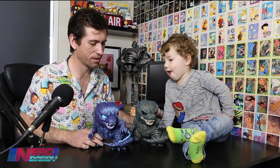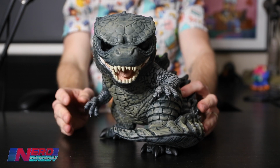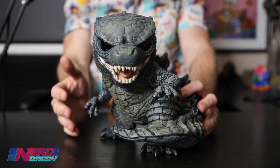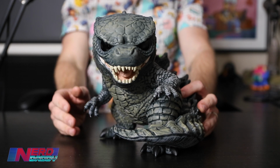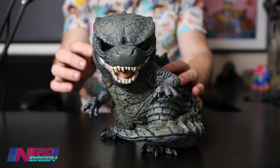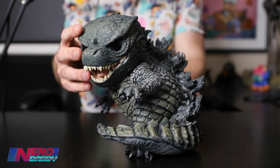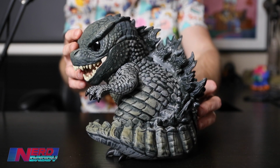All right, guys. Well, let's do a proper in-depth look at it, shall we? Okay, so here it is, the standard 10-inch Godzilla Pop. And first impressions are, you've got to admit, it's pretty impressive. The detail that's gone into this, whoever sculpted this one clearly has a passion for the character. I mean, look at all the little individual scales there. I'll just slowly spin him around so you can get a good glimpse at just how well this has been made.